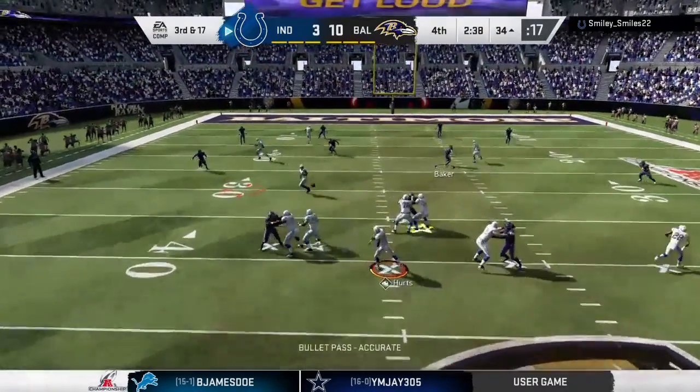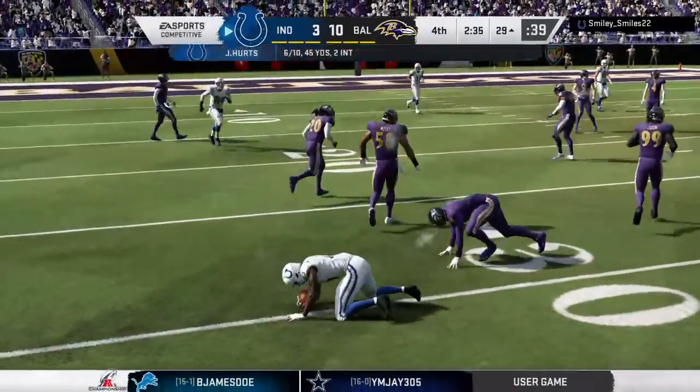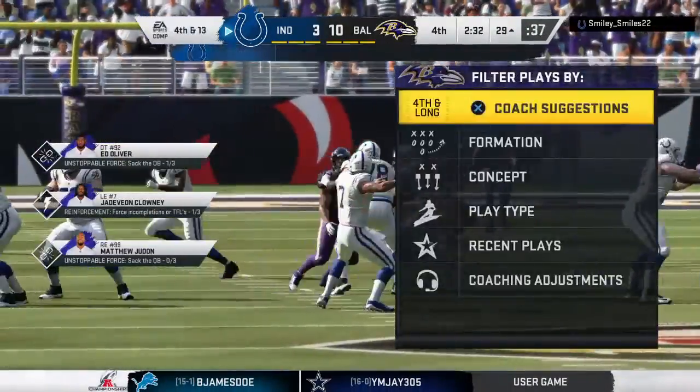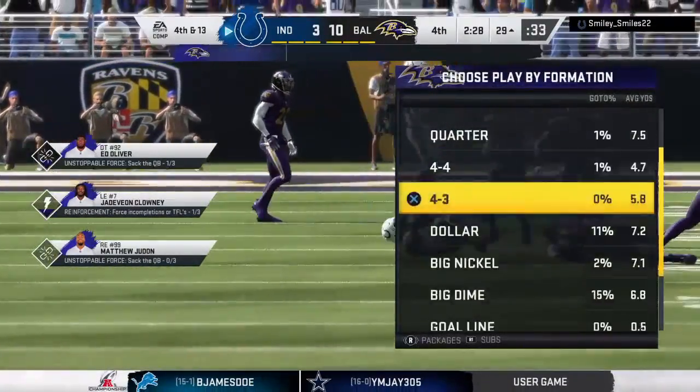He'll look to throw. Catch made here by Campbell. And he'll work it inside the 30 to the 29-yard line. They get only 4 that time as that leads us to a 4th down.